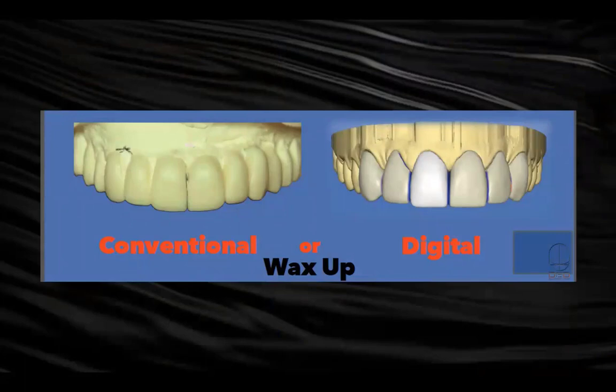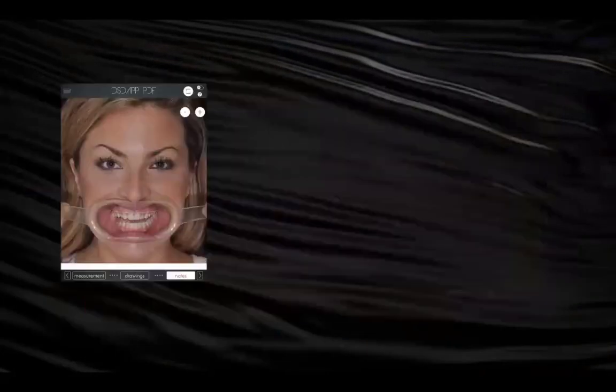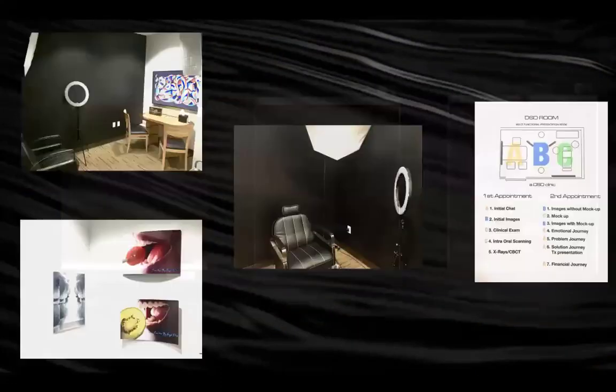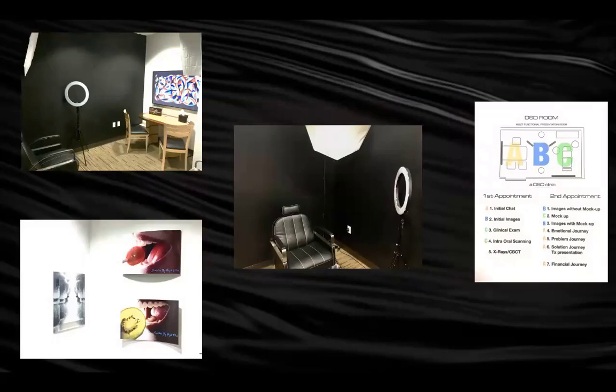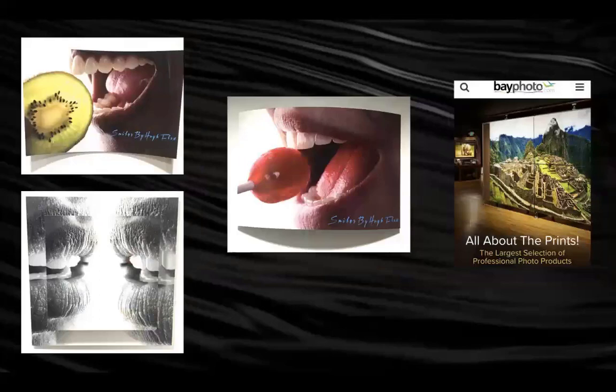But I learned from there that I don't like doing wax-ups, and I'm going to do things more digitally. And thankfully, DSD got a lot easier. You could use the DSD app, and I created this multi-purpose room so that I can not only take photography on my patients, but we could also present cases to people. Here's a little tidbit, Bay Photo. If you want to really make your smiles look very artistic and cool, this is a great one to go to.